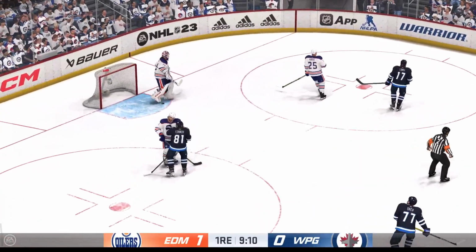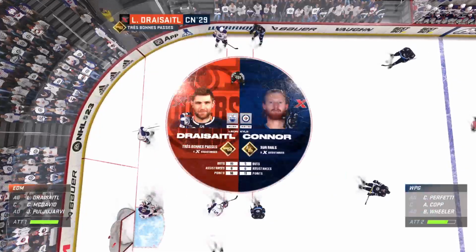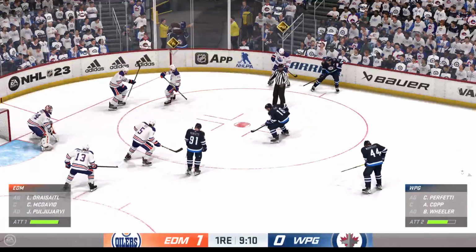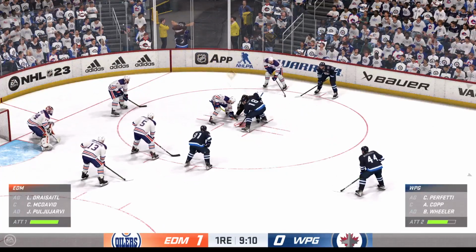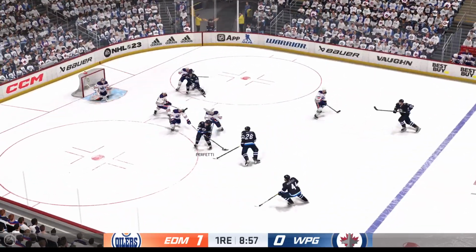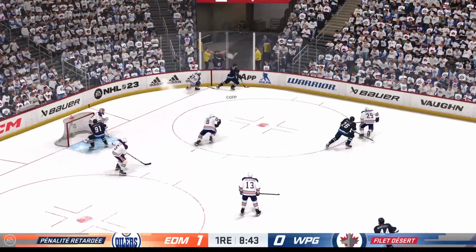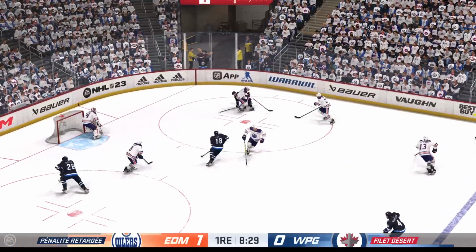Skinner's going to cover it up and get a whistle. Even with the traffic starting to close in, he had to grab that when he did. Dreisaitl's good at making accurate passes with his tape-to-tape zone ability. It's how he sets up his teammates for success. Connor's known for his wheel zone ability, which is his skating speed to create scoring chances. Those two players I'm going to watch closely to see if one of them could be a difference maker for their team tonight, guys. Back to you.